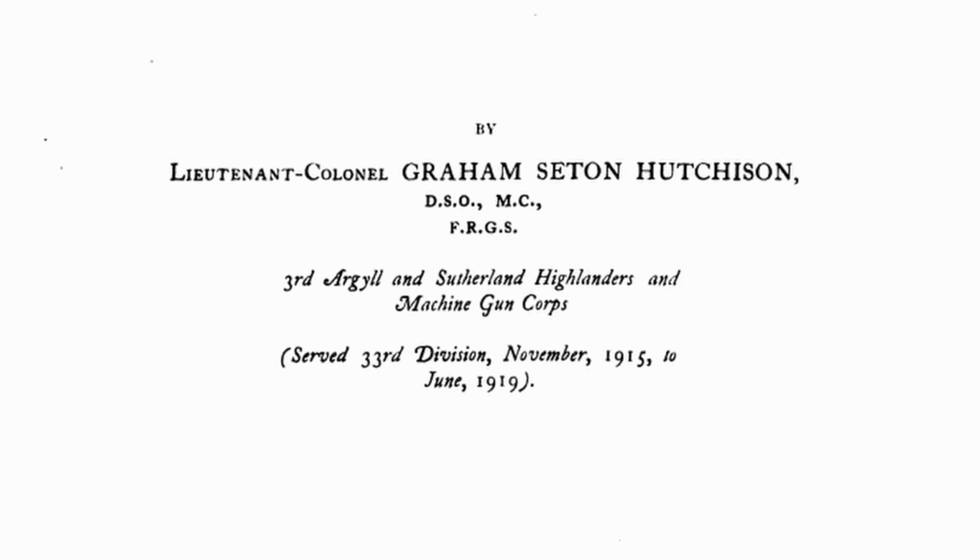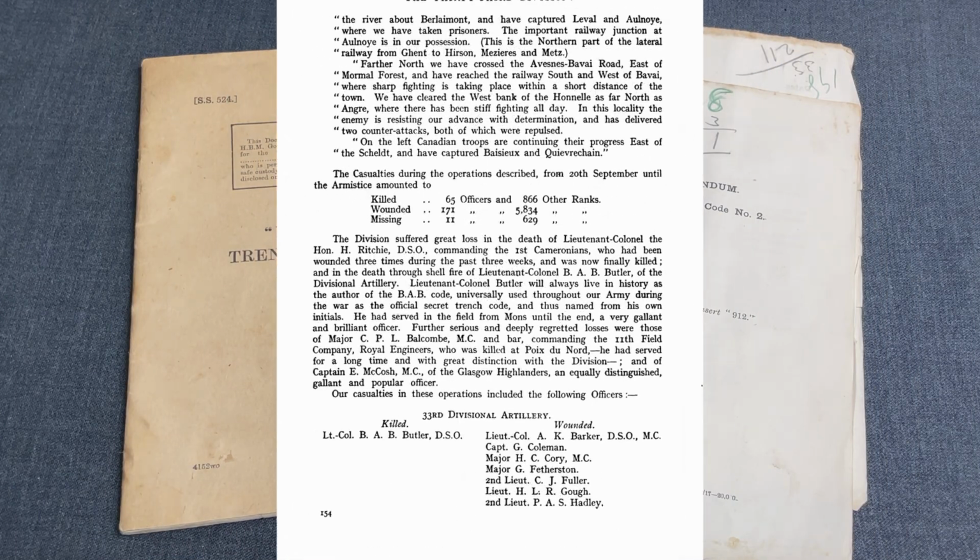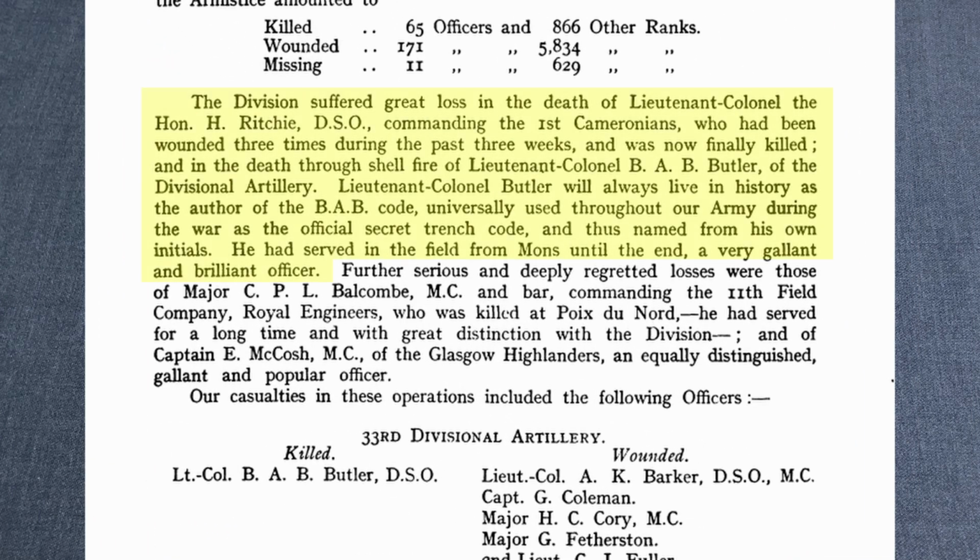He wrote that the division suffered great loss in the death of Lieutenant Colonel the Honourable H. Ritchie, DSO, commanding the 1st Cameronians, who had been wounded 3 times during the past 3 weeks and now was finally killed, and in the death through shell fire of Lieutenant Colonel B.A.B. Butler of the Divisional Artillery.